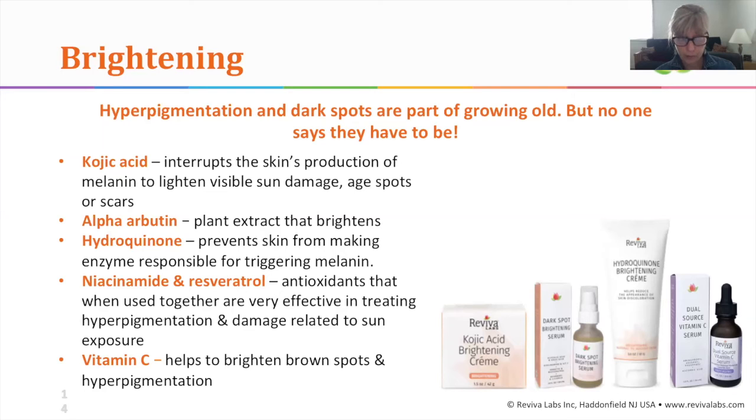Hydroquinone also prevents the skin from making the enzyme that's responsible for creating the melanin. Actually, it's melanocytes. It's the major skin cell that creates lightness or darkness in the skin. Now you're probably asking me, Nance, what's the difference between kojic and hydroquinone? Very simply, kojic acid is generally thought of to be a little bit more gentle on the skin, and hydroquinone is stronger, therefore more efficacious.